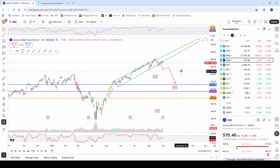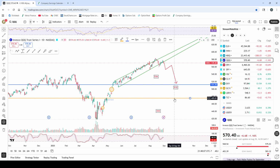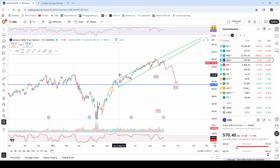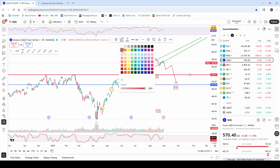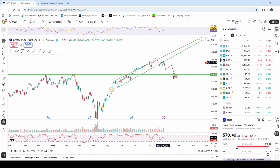QQQ, pretty much the same story. Coming down to here, bounce a little bit here, and then most likely not down to, this is a bit too far away. I would say the next level would be right here. That's about 238. Okay, so that is my prediction short term for QQQ.